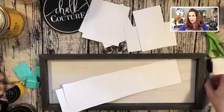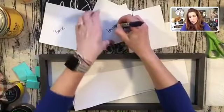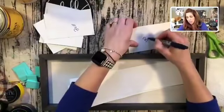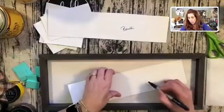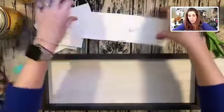Okay. So now I am just going to write on the back of all of our transfers. Again, you want to make sure you do this. Reason being, when you're done cleaning these, you have to put them back on their carrier sheets and you want to make sure you put them on the correct side. And I'm just doing simple. I'm just writing back on these. You could write the name. It's entirely up to you on how you want to do that.